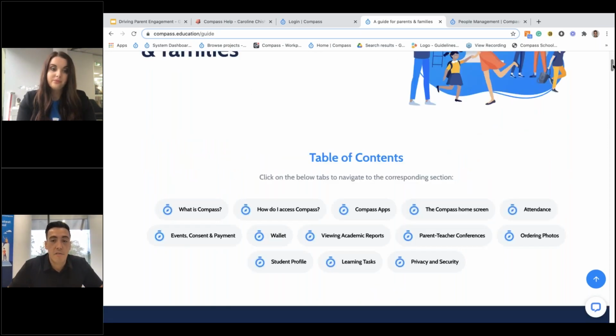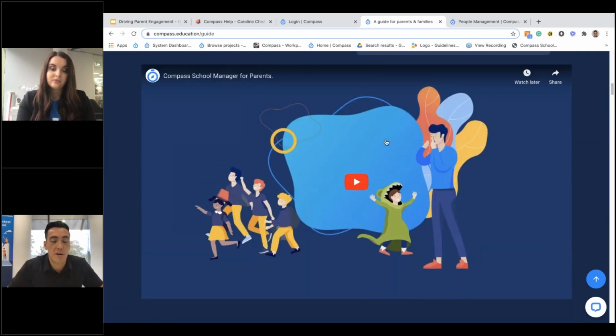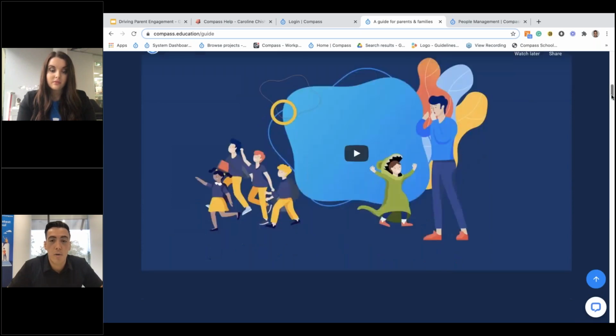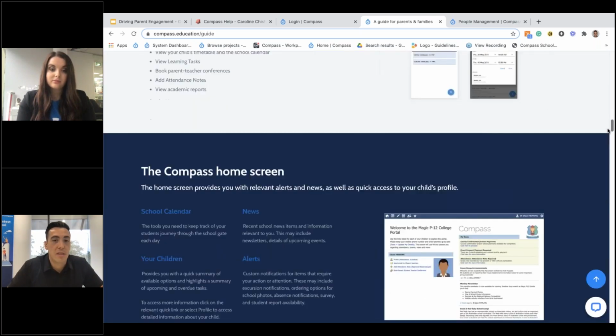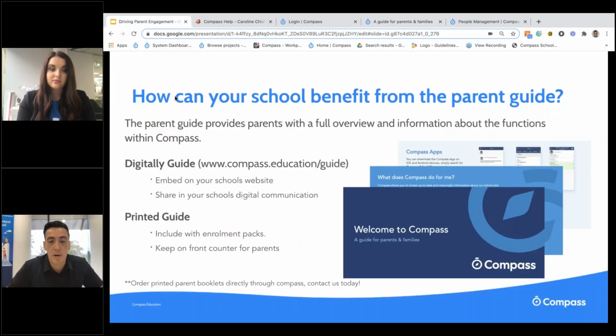And this is a nice overview page which explains the full functionalities of the parent portal, which we've got a nice video there that they can watch as well, and how it's used within the school. So it's a bit of a help desk kind of overview informational page as well. And then the next one here is a printed guide. Here's just a couple of snapshots from this printed guide.